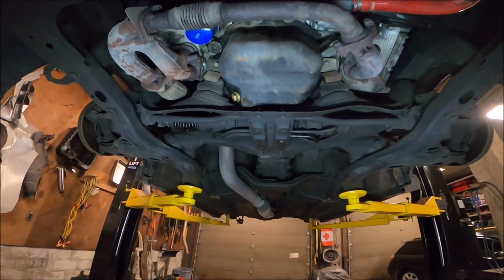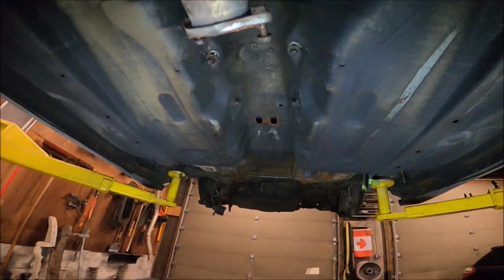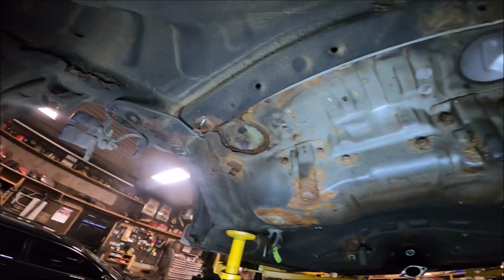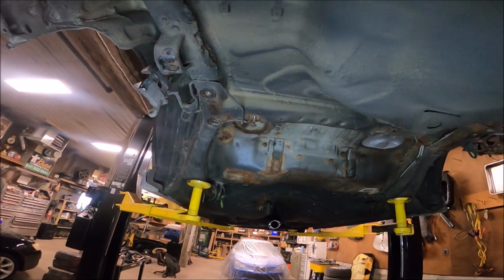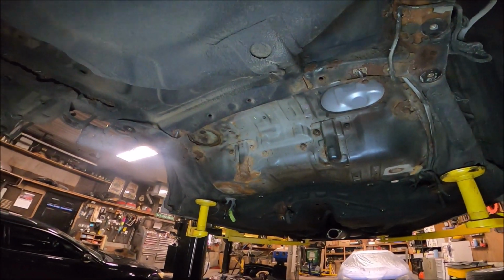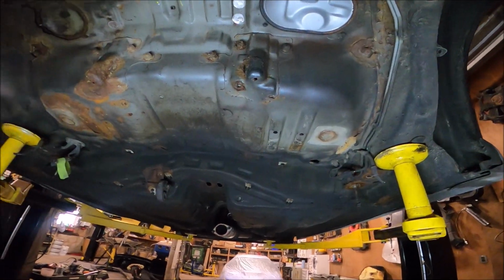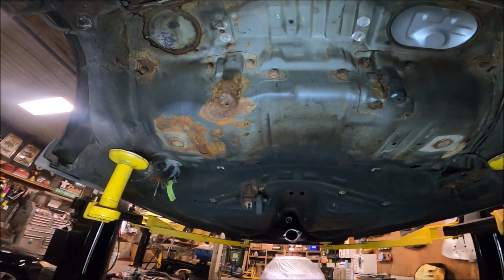So from here, I'm going to wrap up this video as part 1. I did complete my objective of removing everything I need to remove to begin the actual rust repair. And we sure have a lot of it to do, including the shock towers up above, as you remember seeing earlier. So in the next one, we will get into removing the rust, cutting out the bad metal, replacing it with new stuff, preserving all this before we're able to put our tank back in, and a variety of other things that need to be done.